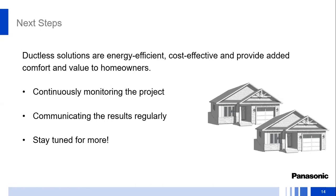It's in St. Thomas, Ontario. Keep in mind the design temperature and all things, because there are going to be questions that come up, whether it's around ductless air source heat pumps or whether it's an ERV as opposed to an HRV.